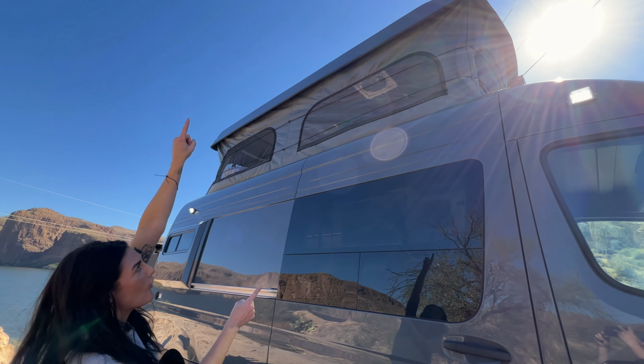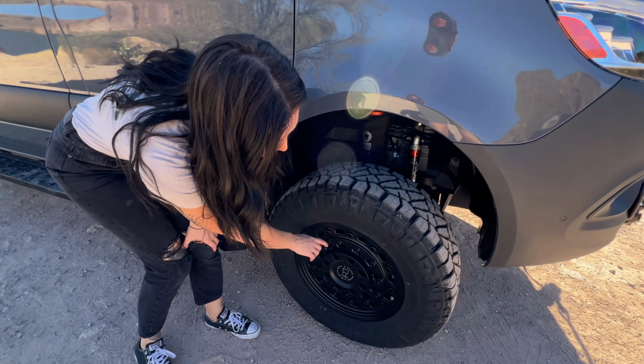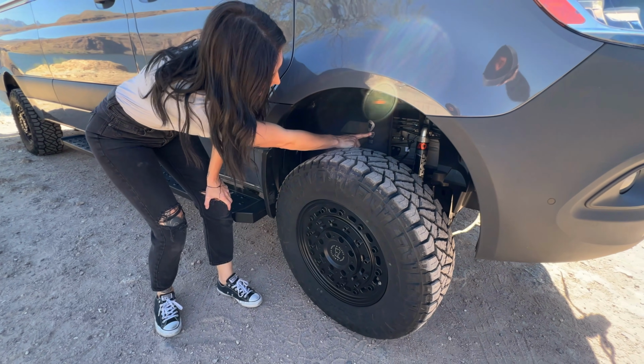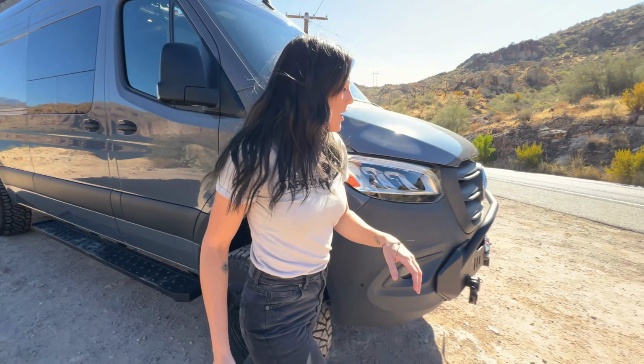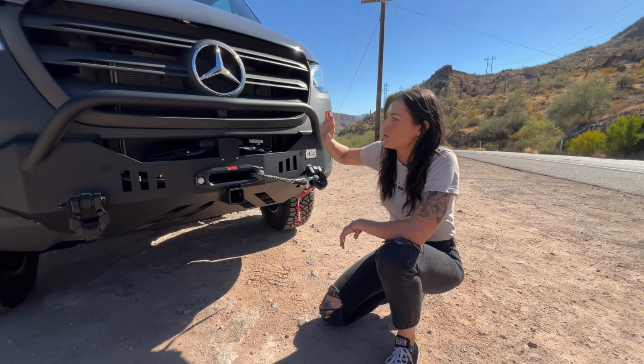Let me tell you a story. Two stories! We've got black Rhino rims with the Nitto Ridge Grapplers on that. The Agile lift kit. Around front, we got the CA2 front bumper with the warn winch.